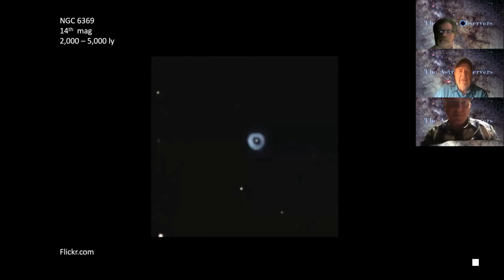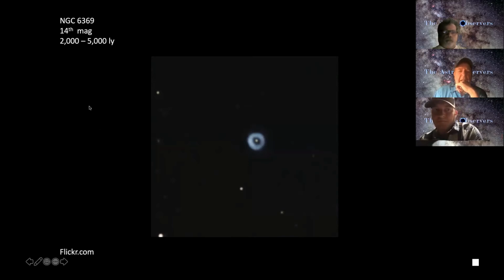And then the other one is one I'm not really familiar with. Do any of you know this one, 6369? It's been a long time. I think it was probably DS Edge that looked at this. I think this would be a new object for me. I'll have to check my notes, but I don't recall looking at this, and I was reading up about it a little bit. It looks like a really interesting planetary. It's faint, obviously, but I definitely want to check that out. I would need the 20 for that one.